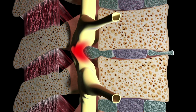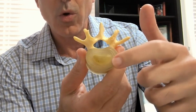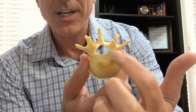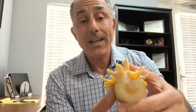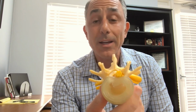If we look at a disc, this is kind of what it looks like from the top down. That outer ring or ligament is really dense. It's called the annulus. There's a gelatinous material inside. You can see there's an indentation here because that's where the central canal is. Usually when it herniates or protrudes, and again, there is a wide variety in terms of severity, it kind of looks like this. And this would be at the mild end.